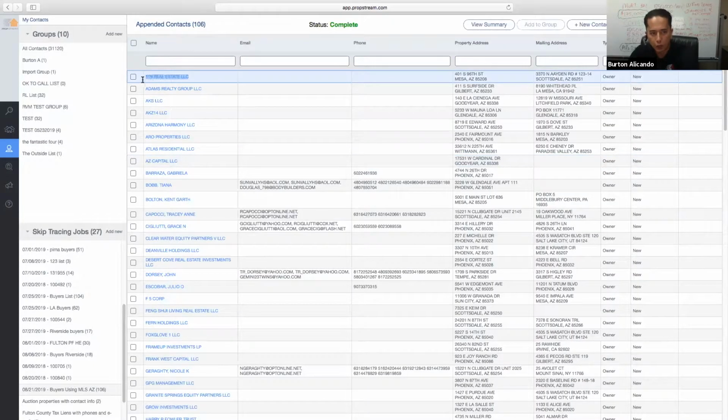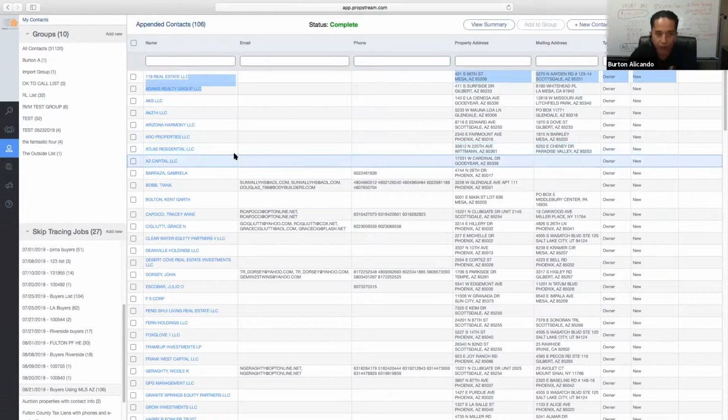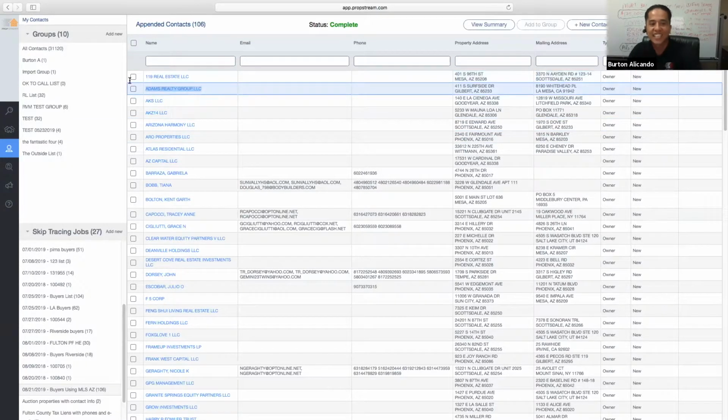We can't skip trace corporations, and you guys are very aware of that. Corporations, we ignore. I don't think a lot of people know that they can't skip trace LLCs. My best practice: Google the name. Copy the business name, Google it with the city, and you should hopefully find their homepage. So that's my best practice advice for you guys there.